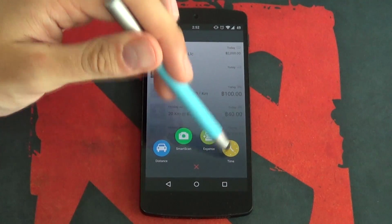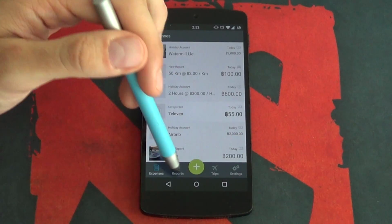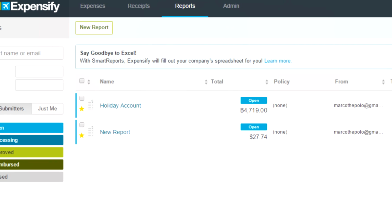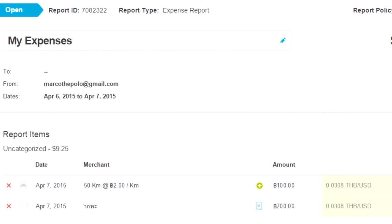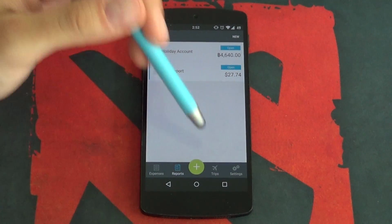Then lastly, there's the expense tracking for time. Also handy if someone is charging you by an hourly rate. Expensify truly shines through its report section, which if you're using the desktop version is extremely handy, and you'll probably find yourself using it more on your desktop rather than your phone. Here you can sort or send it either to your employer or simply keep it for your own benefit.